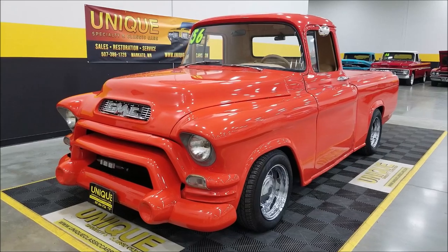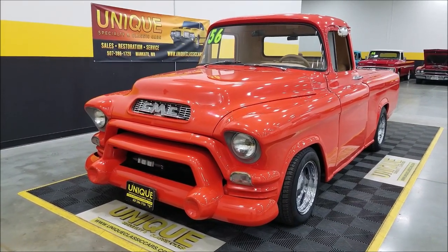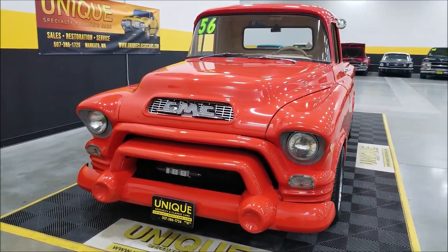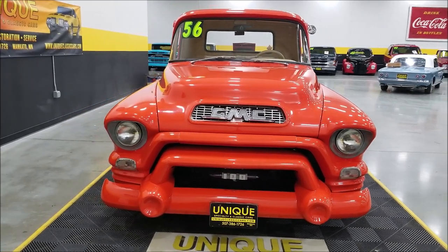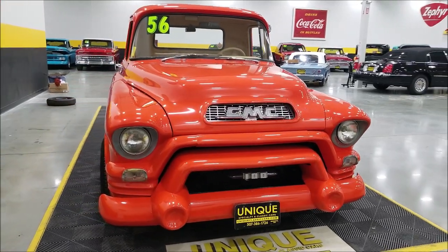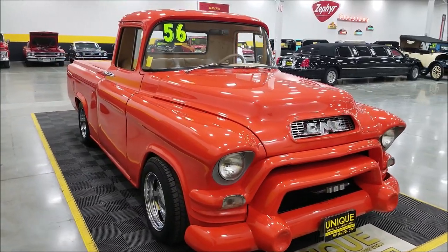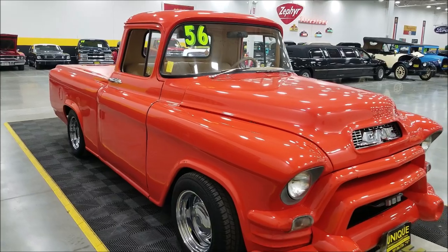This particular truck is powered by a small block Chevy 350 V8 underneath the hood. Also nicely equipped with power steering, power brakes, AC. Did try the AC a little while ago. Does blow cold. Compressor turns on and off, and I'll show you where the controllers for that are on the interior. And it also has an overdrive transmission, automatic with overdrive, 700R4. So nice setup for going down the road with this vehicle.